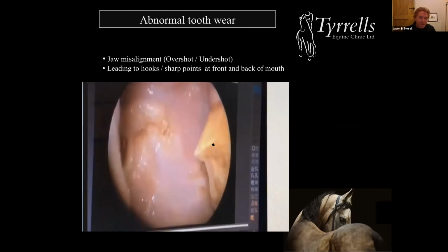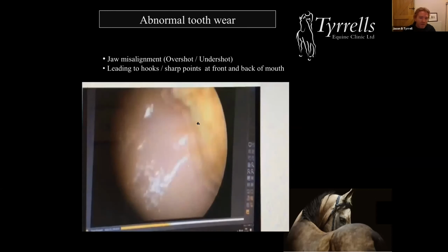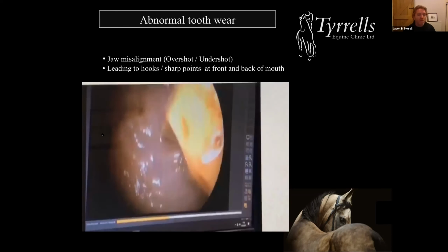Here's a little video, if I can get it to run. And look at the tiny size, this will go in a loop, so you'll see it again. This is right at the back of the mouth. So there's a tiny little point there, you can hardly even see it, but it's causing this deeper ulcer here. This will be really sore. You can imagine an ulcer in your own mouth. And here we've got a tiny little point.